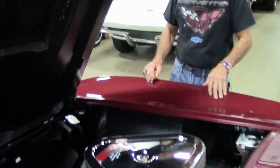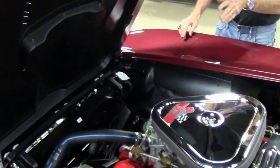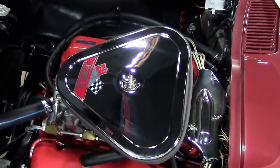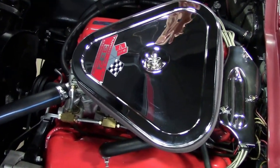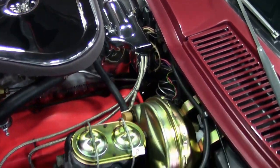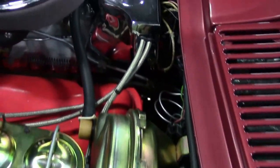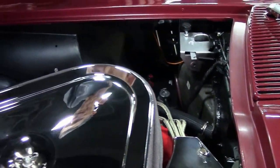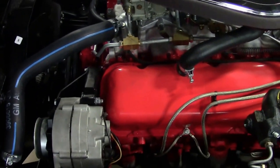Okay, what we have here is the original engine. Very good stamp on the engine pad. The carburetors are date coded correct, although they are not the original carburetors to the car, but they are the correct carburetors. All the other components in here, with the exception of the brake booster, are original. We had the master cylinder rebuilt, the alternator and starter, all of those have been restored. The engine has been redone, and it's still got the original radiator.